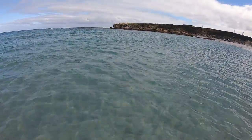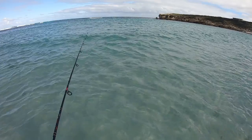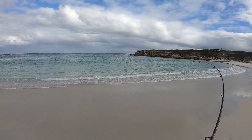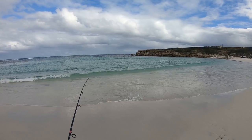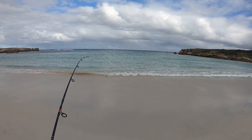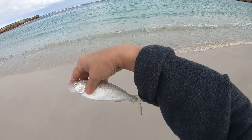Wow. So I'm going to cast out into the slightly darker water. Okay, that looks good. There really aren't any troughs on this beach. Just have to see how we go. I don't know, I'm just going to check. It feels like something really little. Oh, look, it's a crab, look at that. Oh, and a fish. Little salmon trout.